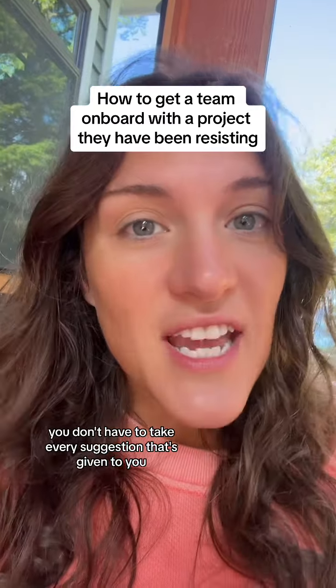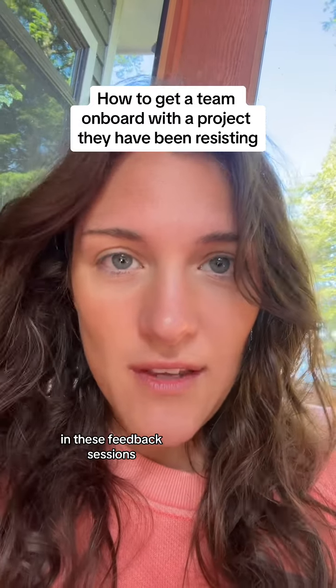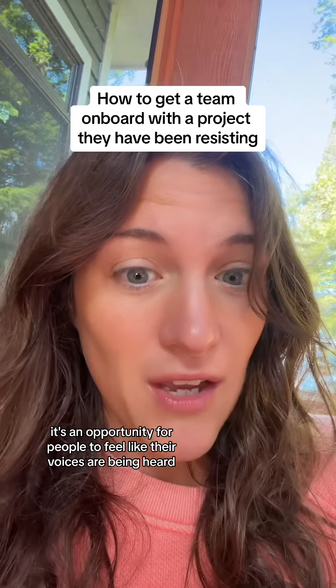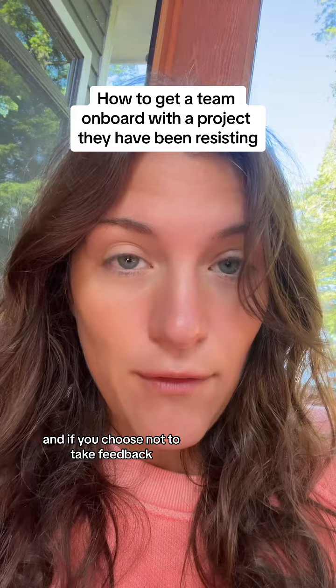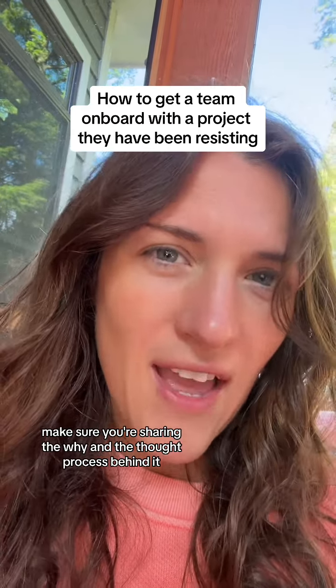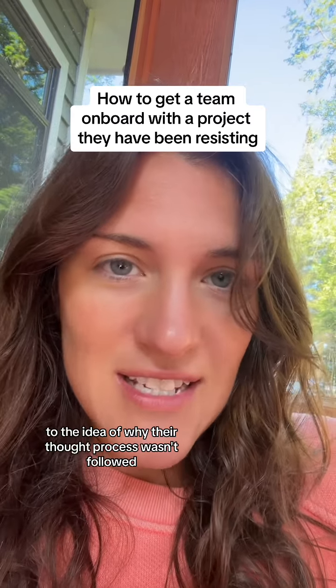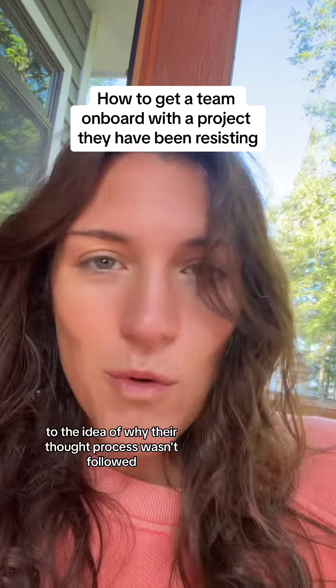You don't have to take every suggestion that's given to you in these feedback sessions. It's an opportunity for people to feel like their voices are being heard. And if you choose not to take feedback, make sure you're sharing the why and the thought process behind it so that they can start to come around to the idea of why their thought process wasn't followed.